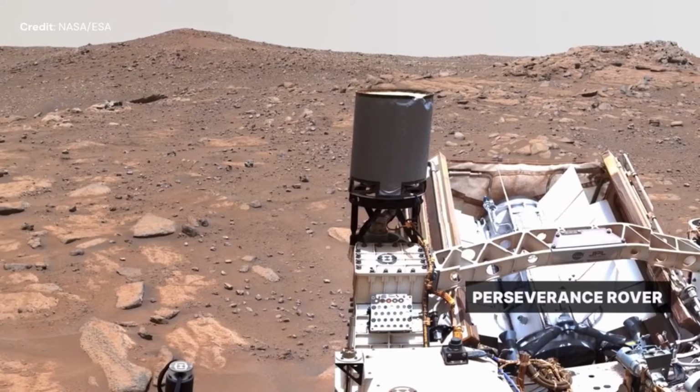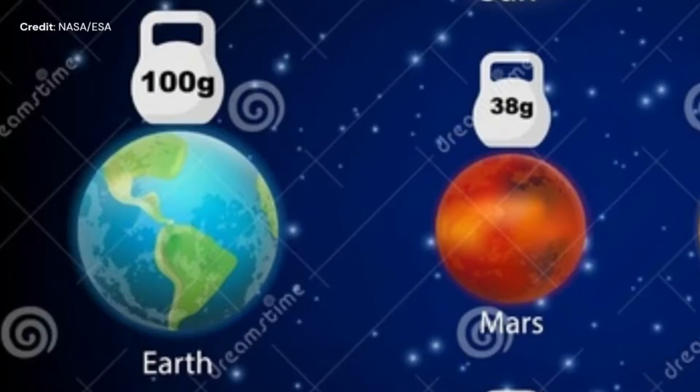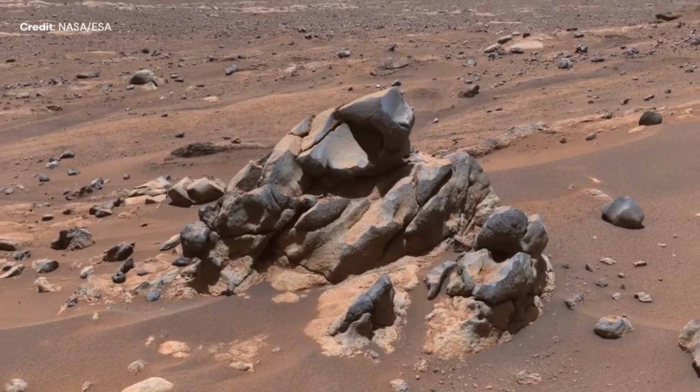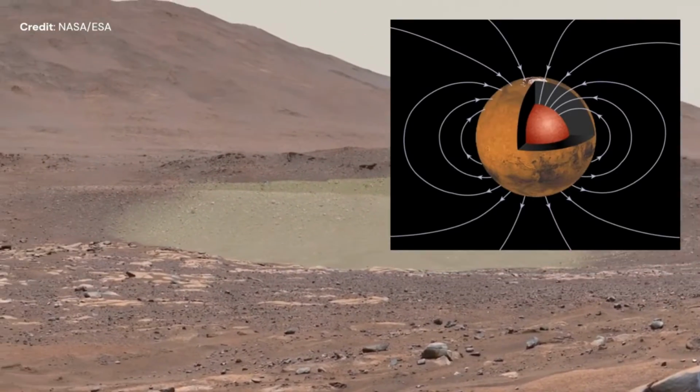or minus 81 degrees Fahrenheit, and its gravity is 3.71 meters per square second, which is 38% smaller than that on Earth. So a 100 kilogram person would feel like a 38 kilogram person on Mars. It does not presently have a global magnetic field.